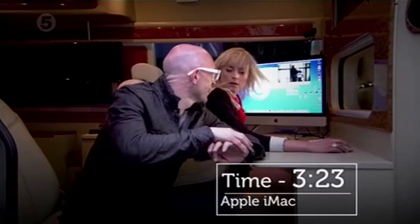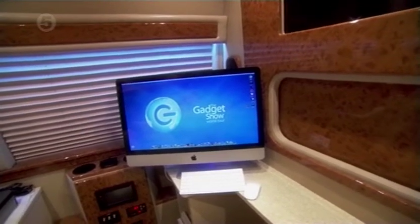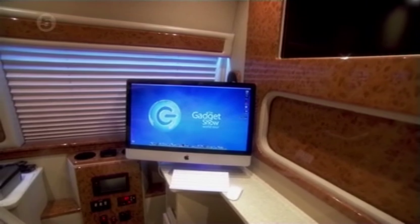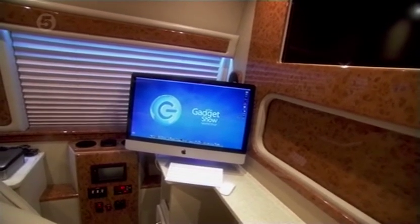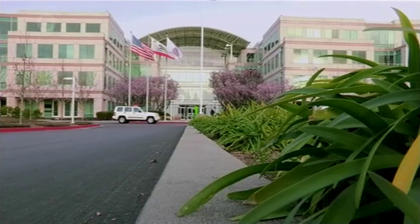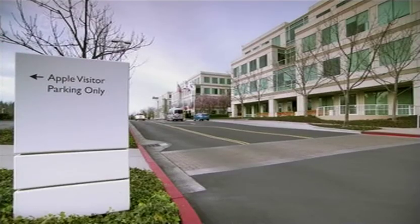3 minutes 23. Really? I'm really surprised at you. I thought it'd be a little bit quicker than that. Yeah, me too, actually. With an older Core i5 processor and inferior 4 gig of RAM, the iMac was a full 30 seconds slower than the Sony. So, test 2 completed. But it appeared we had company.